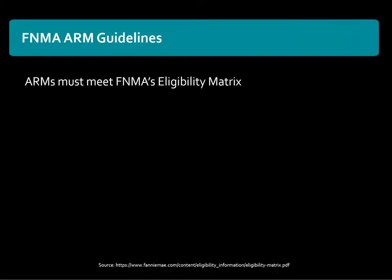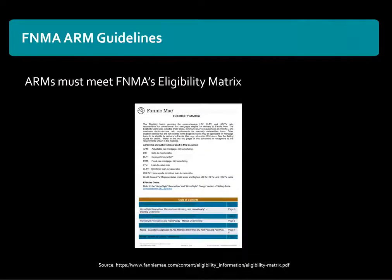All ARMs must meet Fannie Mae's eligibility matrix. And what we're going to do is take a quick look at the actual eligibility matrix. Now, I'm going to show you the live website, and depending on when you watch this video, the guidelines for Fannie Mae may be different, so just keep that in mind. Always refer to the most up-to-date Fannie Mae guidelines on their website.